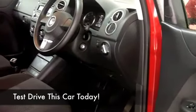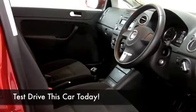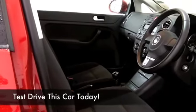You've got cloth seats, a little bit more headroom than the standard car, all-round airbags, CD player. This has a nice set of alloys as well.